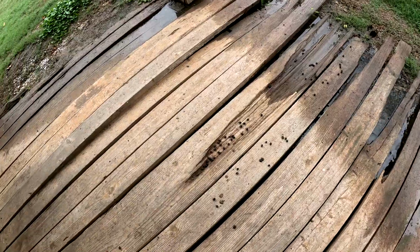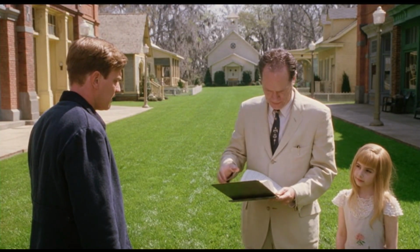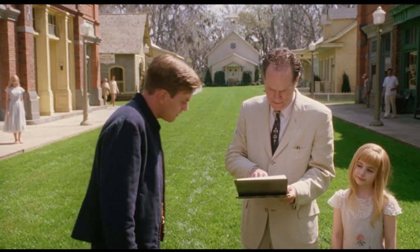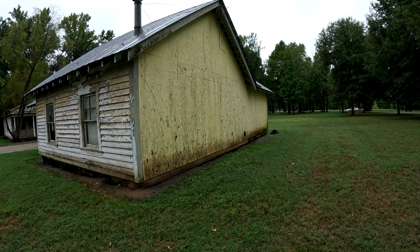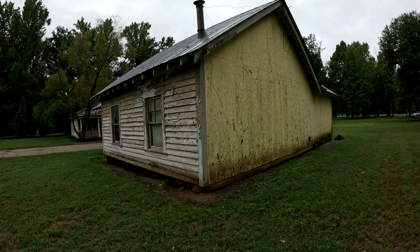Oh, goats are in the area. Bloom like a flower? Yes? Oh, here. Here you are right here. Edward Bloom. S3D2. Also the backside of a house. They all look alike.